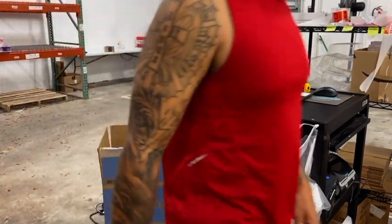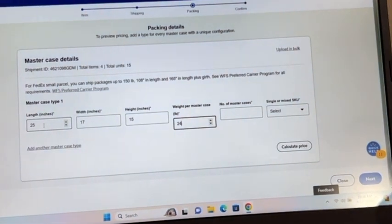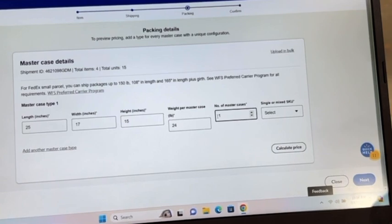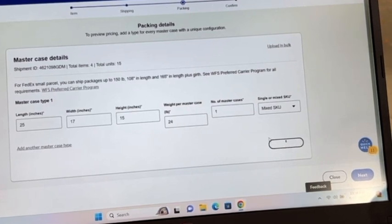We entered in the size of the box, and now we're doing the weights. Again, this is pretty typical, just like an Amazon order. We are sending in 1 box for this particular shipment, and it is going to be mixed SKUs.